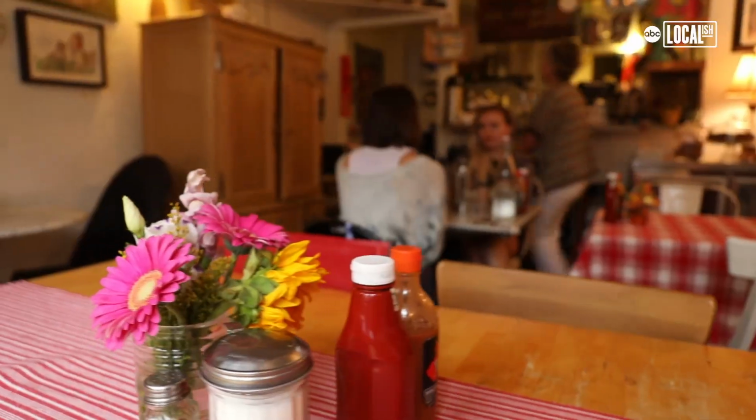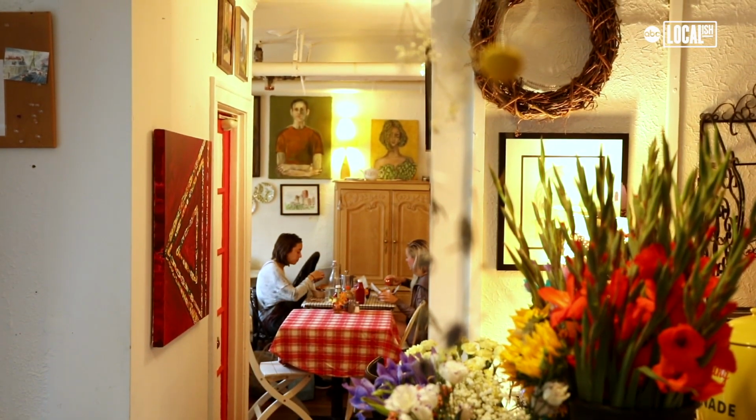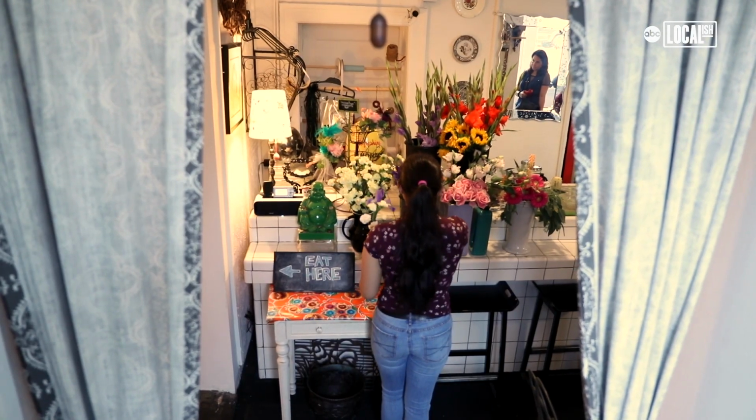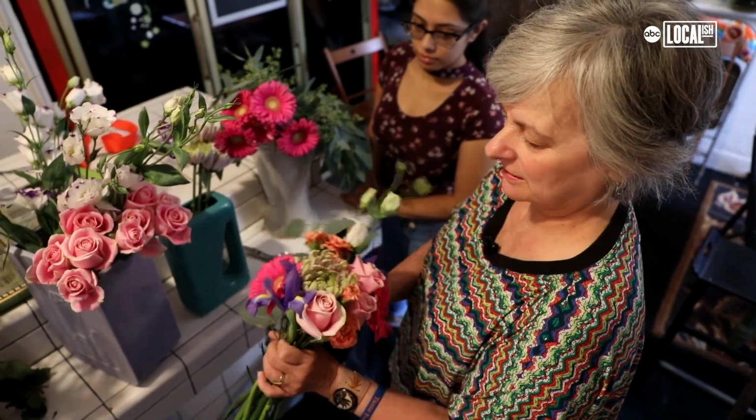This is a real flower shop that also serves a really incredible brunch. Sometimes people think, oh, this feels like Paris or whatever, a little country somewhere. So it kind of adds that little extra bit of, I like to call it secret garden kind of thing, you know. There, that's just a little pretty bouquet, a little bit of everything.